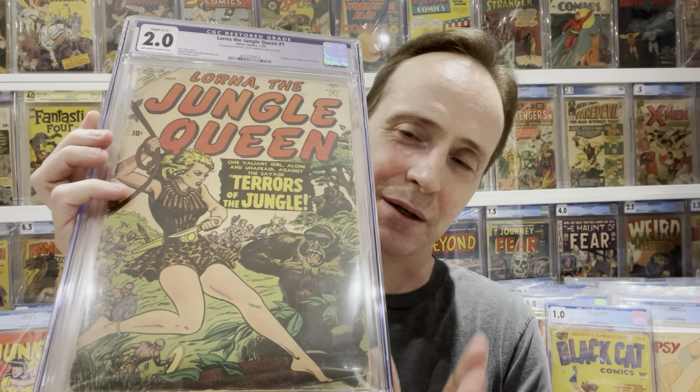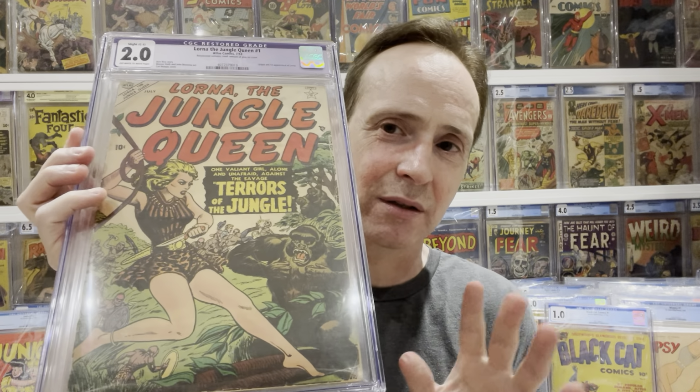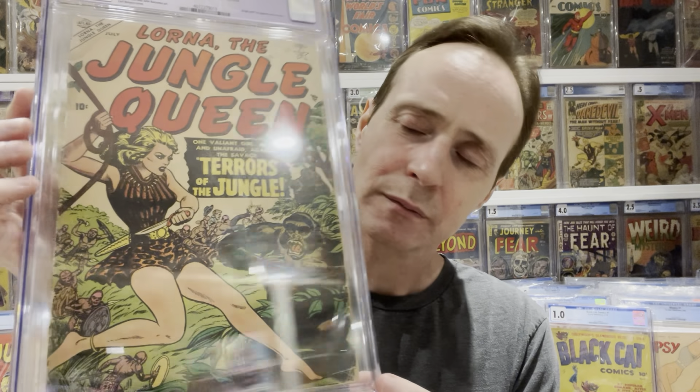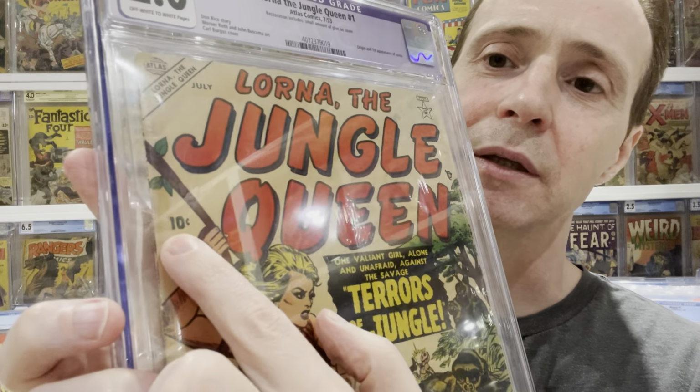This is Lorna, the Jungle Queen, number 1. And it's a restored low grade. As I was saying, they're not super high grades, but this one presents really well. Again, let's read the restoration notes. It says, restoration includes small amount of glue on cover. And I can see that. I think I'm going to try to show it. Right in there, you can see a little bit of glue.